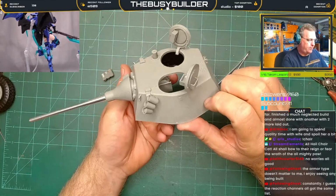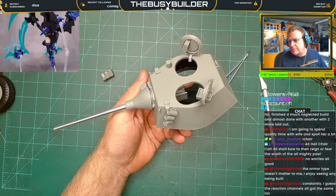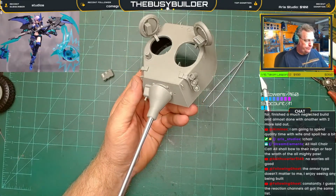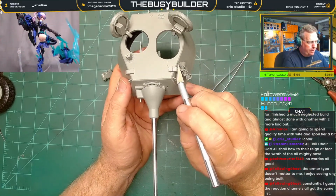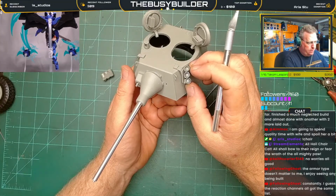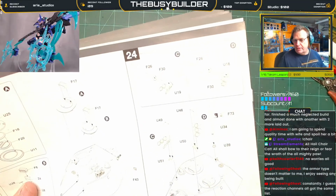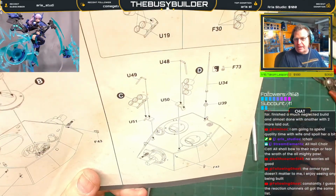Yeah, that's as close as I'm going to get it. That looks right compared to this picture. So basically, if this top line is almost parallel to the edge here, you've got it. Because this is all the instructions show, and that's not very good. Like that. All right.